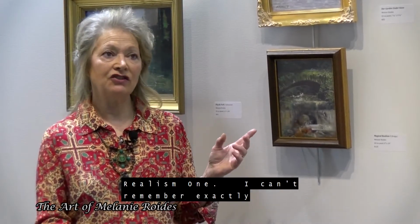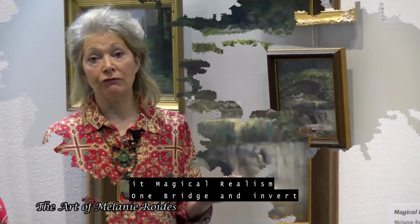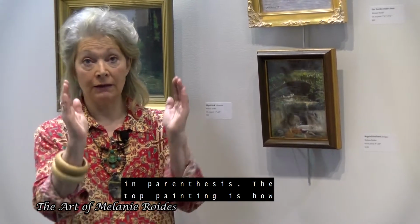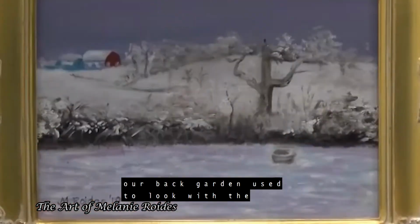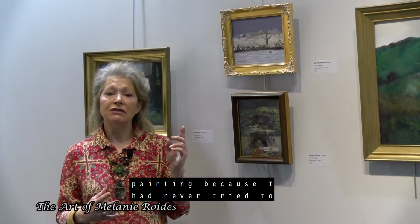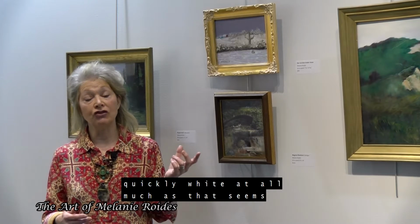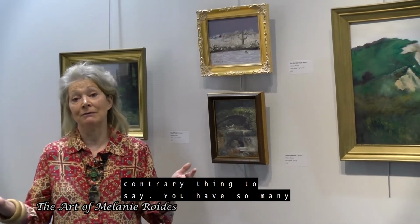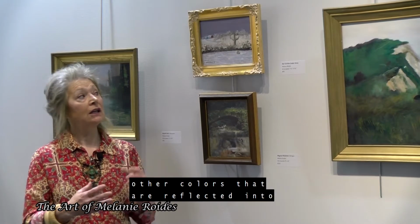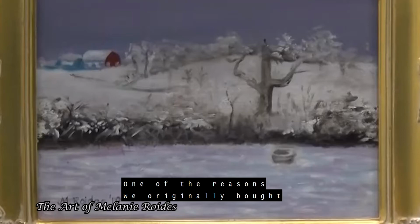This painting here is just called Magical Realism 1. I can't remember exactly where the photograph I took that I made the painting from was, so I just called it Magical Realism 1, Bridge in parentheses. The top painting is how our back garden used to look with the farm behind it, and I opted to do this painting because I'd never tried to paint snow before, and I thought it would be rather a challenge. And snow isn't really white at all, much as that seems a contrary thing to say. You have so many other colours that are reflected into snow that change the white aspect of it.